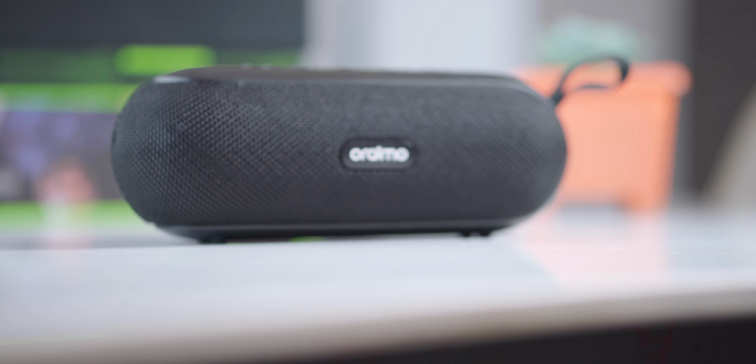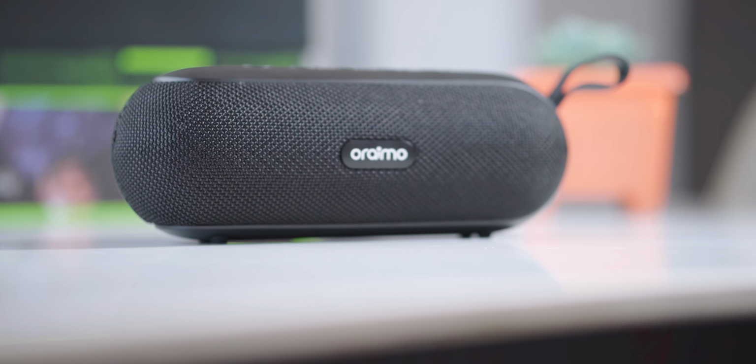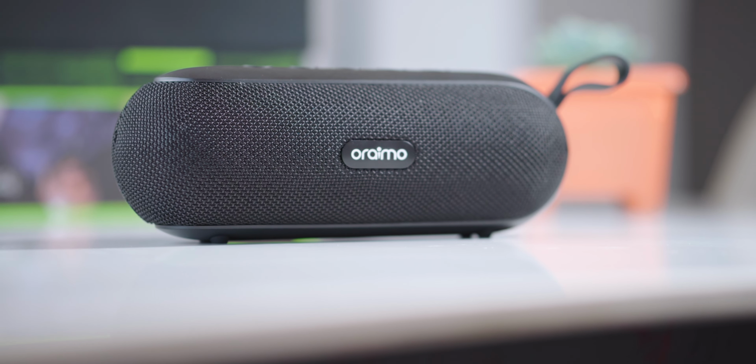Now, one company that has been very aggressive in the tech accessories segment of the market is Oraimo. If you're in Kenya and probably also other places in Africa, I'm not sure about Asia, I'm sure you might have met Oraimo. Bluetooth speakers, earbuds, chargers, and what have you, all these tiny gadgets that are usually priced to be budget friendly.